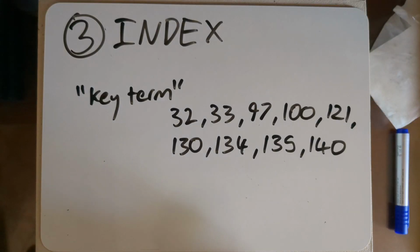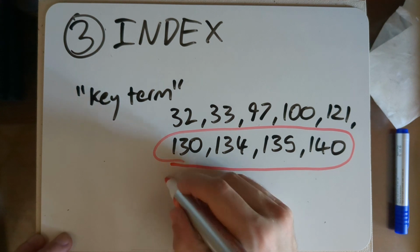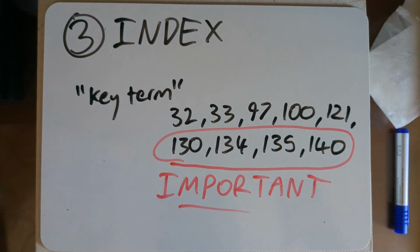If you notice terms or words that appear multiple times, they have a lot of entries in the index. Well, that can lead us to think, well, hold on, maybe that's an important term. Maybe that term is part of the lexicon, I guess, of the book, the main vocabulary. And clearly it's important then.